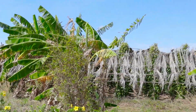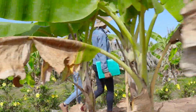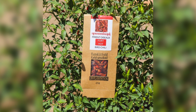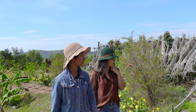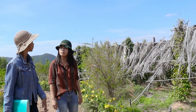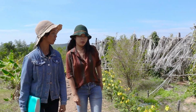Once they had successfully mastered the art of growing pepper, they decided to diversify and now grow all kinds of different spices. So all of those are long pepper. That we grow, not a lot, just a small part of it, because it's not so popular and not many people know it. But when they know it, yeah, it's really nice. So the long pepper? Long pepper, yes.